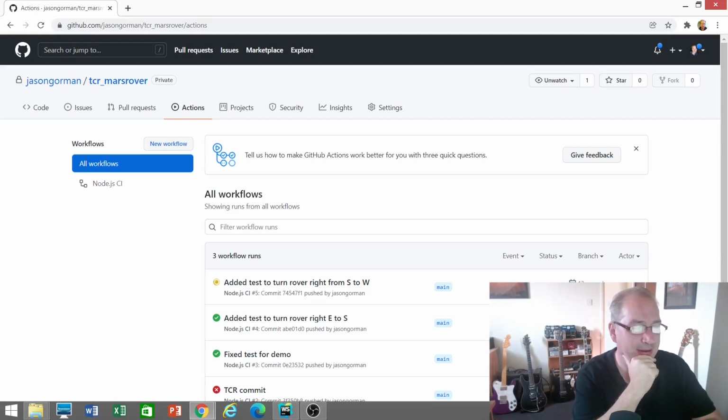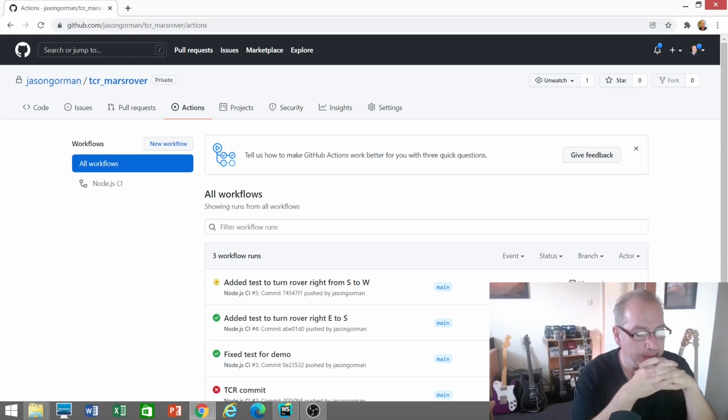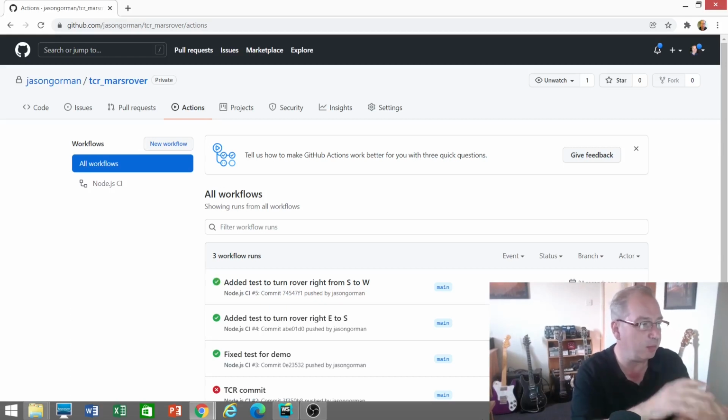And it's still queued. Okay, lovely. It's always the danger of doing demonstrations with the free versions of build tools, cloud-based build tools. Okay, build is in progress. So it's going to attempt to run those tests, and there we've got a green build.